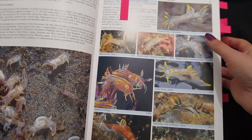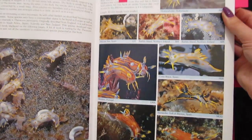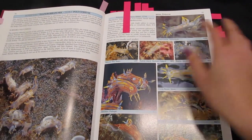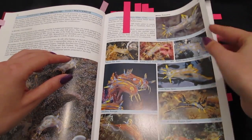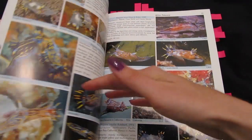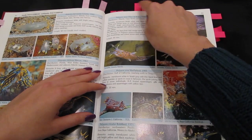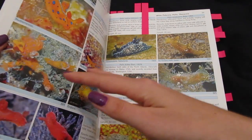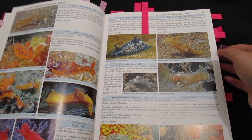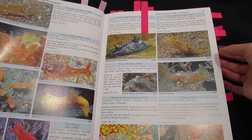I hope the pictures come across a little bit on film, with the shiny pages and the light from right above me. I have not marked really well, so okay, this is, oh, which one have I seen from this?